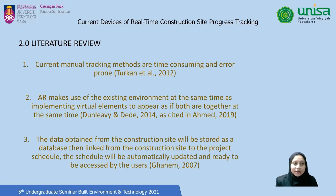For the literature review, first, the current manual tracking methods are time-consuming and error-prone, according to Tukan et al., 2012. Second, augmented reality, or AR, makes use of the existing environment while implementing virtual elements to appear as if both are together at the same time, according to Dan Levy and DD 2014, as cited in Ahmed 2019. Third, the data obtained from the construction site will be stored as a database, then linked from the construction site to the project schedule. Then the schedule will be automatically updated and ready to be accessed by the end users, according to Gunham 2007.